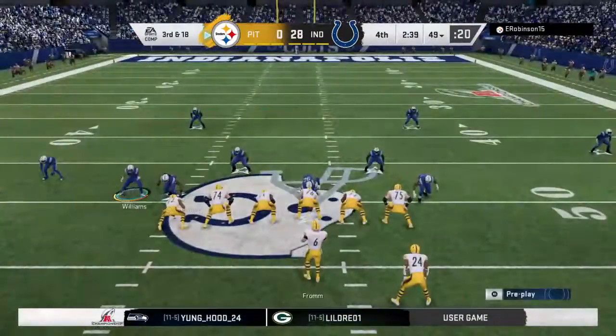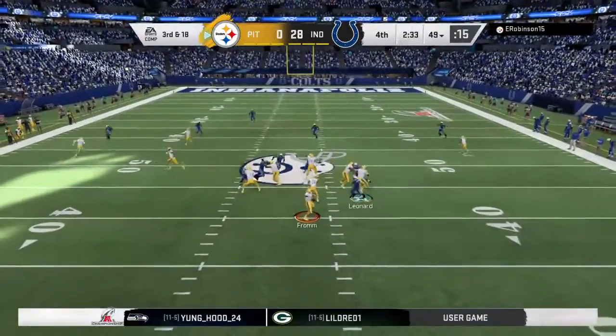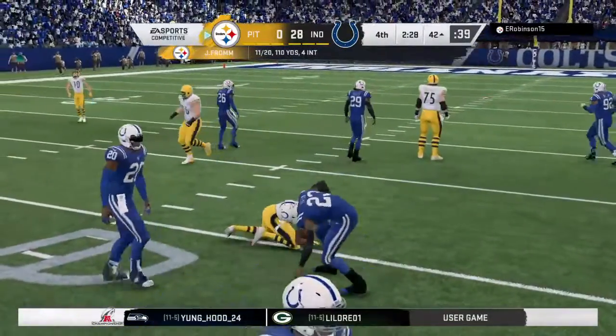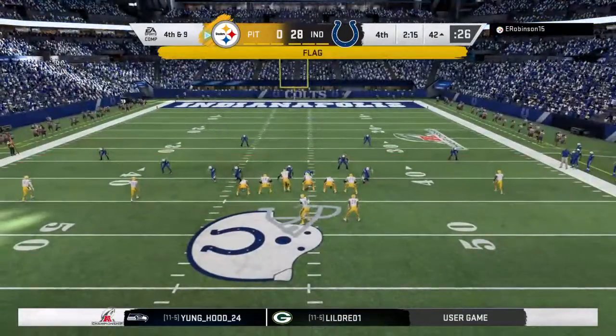The Steelers on 3rd down. Just one conversion in 8 tries. Not good. This will be a tough 3rd and 18. Back to throw. Washington's got it. And he can only get this to the 42-yard line. And that is not near enough. They do get 9, but it leads to 4th down.